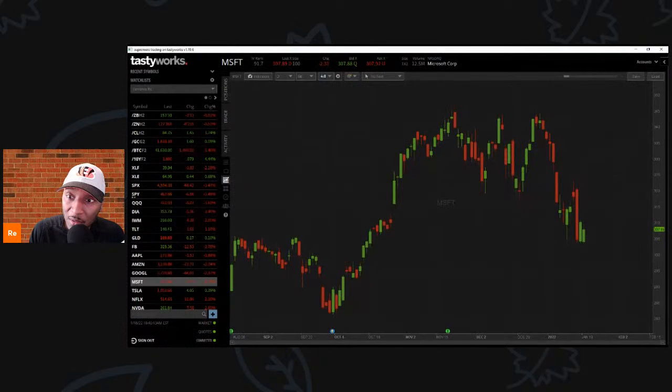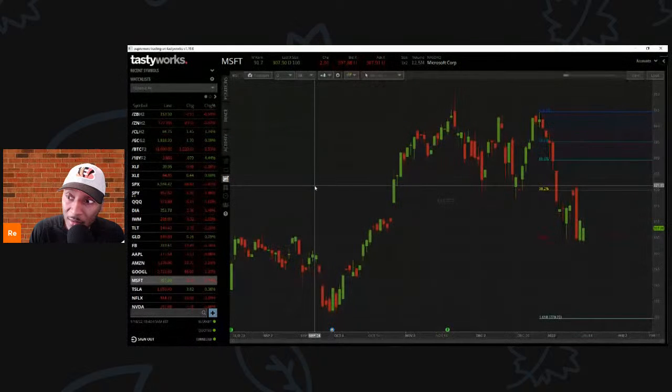So I'm going to put all my drawings and stuff back on here. See how I put my Fibonaccis from the top to bottom, pullback, hit this level, got a wick. This big red candle took out this low. It's a bear flag, right? So this is something right here that I actually would like to get short.